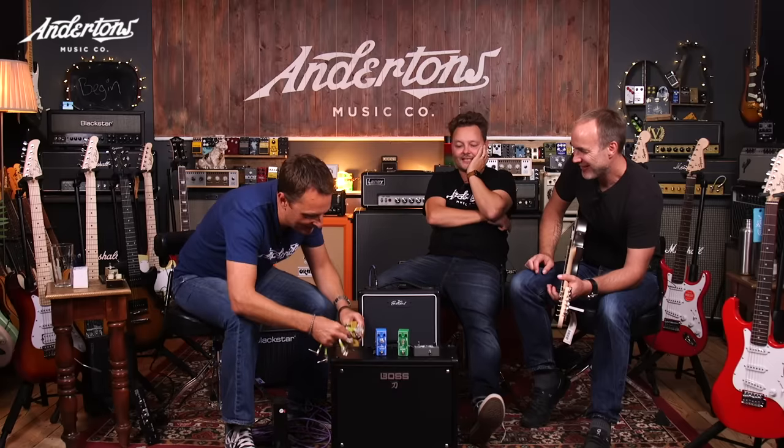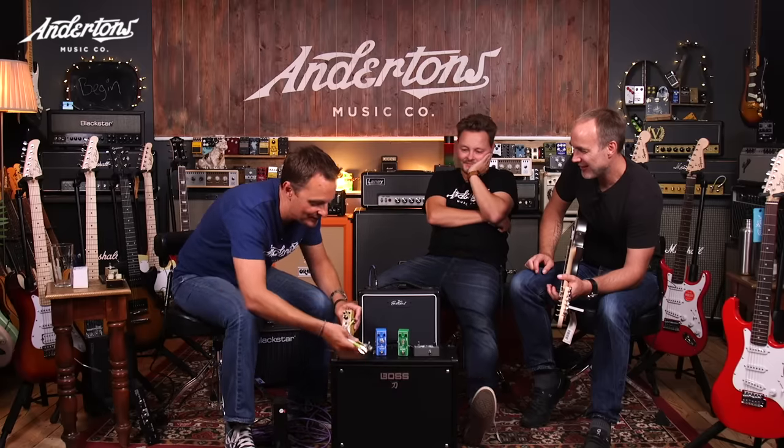The lower gain or the higher gain? The lower gain. Okay. It doesn't matter. Exactly. Whichever one. Yeah. It's the cheapest one too. So we're going to have a bit of gain.